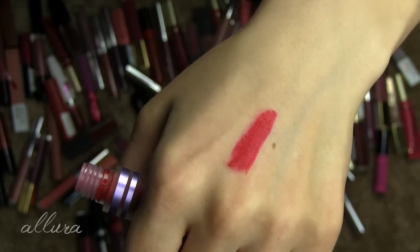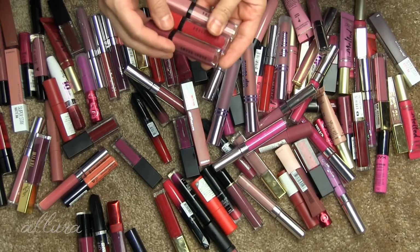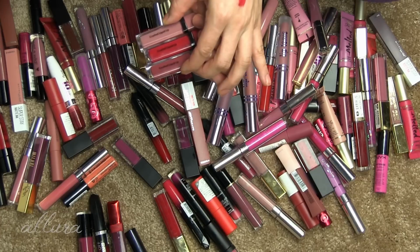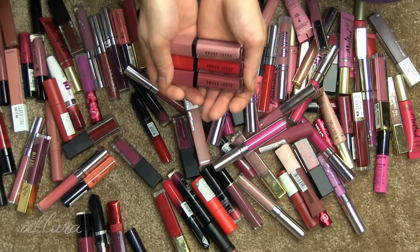Again, very comfortable, lovely red formula. And then these three from Bobbi Brown are fairly new to my collection. They are 3 shades of the Crushed Liquid Lips. I have to admit, this is actually not my favorite formula.